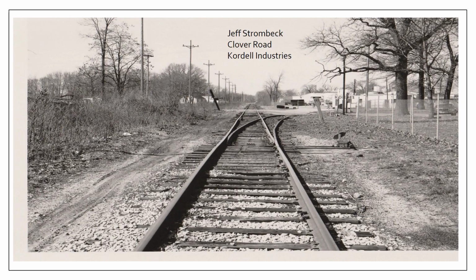Here's a look at the switch for Cordell Industries. This would have just been east of Clover Road, another Jeff Strombeck photo. And they took a series of pictures. I think this was shortly before the track was going to be pulled in this area. So they took a lot of the pictures to document the way the track was laid out.